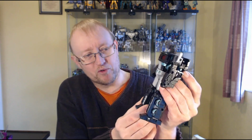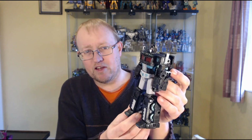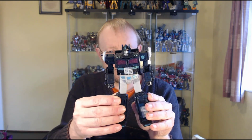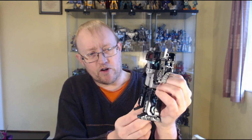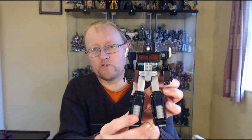Yeah, I see what people was going on about when they were talking about this mould. Amazing mould, really cool, but I was glad to get it in the Nemesis colours. So yeah, finally got hold of the Siege Optimus Prime mould, and yeah, awesome figure, really, really cool. Great transformation, very good looking robot. Again, Cybertronian-esque alt mode, but it still looks like a truck. Yeah, really cool. Got hold of him.